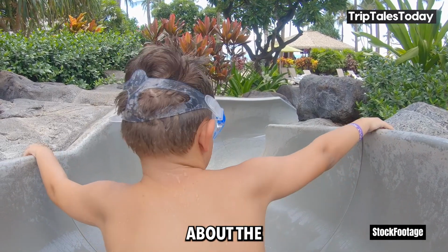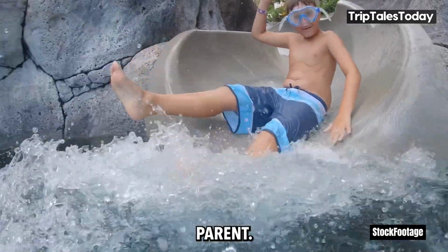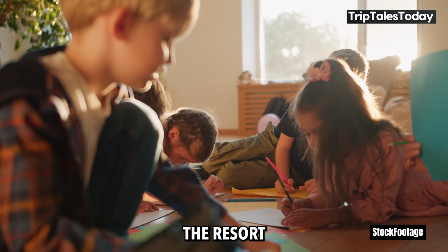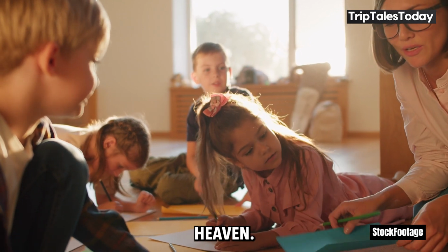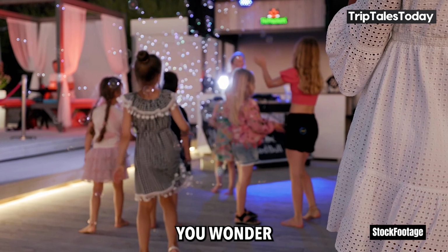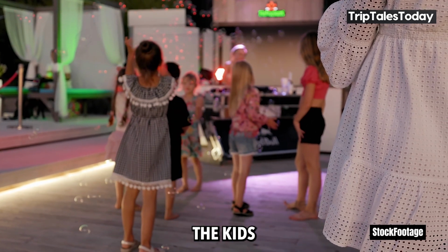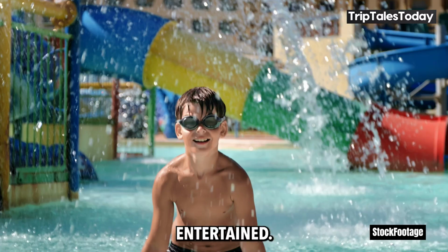Now, let's talk about the little ones. Because let's face it, a happy kid means a happy parent, and the Grand Bavaro Princess knows this all too well. The resort features a modern children's recreation area that's basically kid heaven. We're talking games, activities, and enough entertainment to make you wonder if you can pass for a 12-year-old and join in the fun. The Kids Club is staffed by professionals who are experts at keeping the young ones entertained.